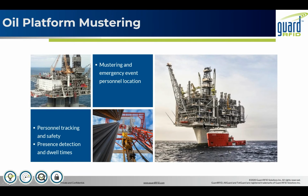In this case, the system is tracking employees. An emergency event on an oil rig obviously can be catastrophic. So this accounts for the personnel. If there is an emergency event, a mustering event is triggered, and they can see if everybody's arrived at the muster station and who is missing. It also has a presence detection feature and dwell time. So that's also important. If you want to know not only where people are, but how long they're in an area, that's another feature that you want to make sure your system has if that's important to you.